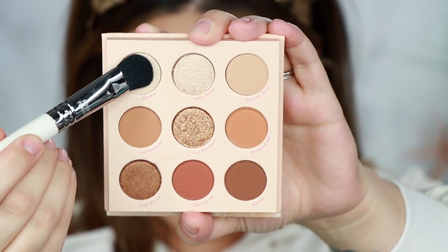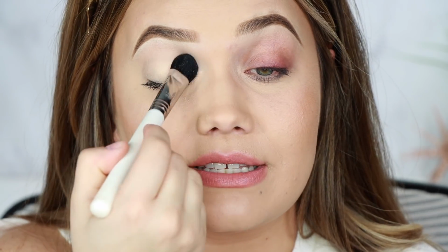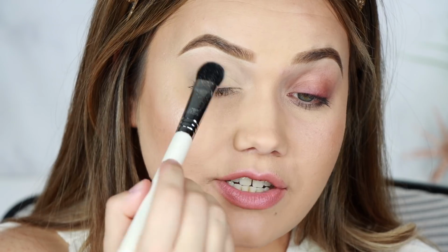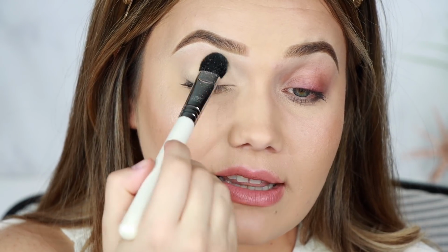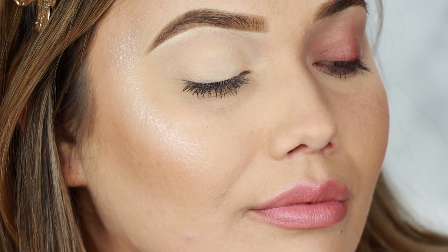The first shade is called Bluffin, and this is just a matte creamy shade. This is my Sigma E50 brush. I love it for shades like this because it makes it super fast. Just packs it on the lid all over. Yeah, just like we thought. Nothing super unique, just a light cream. But it suits the palette perfectly, and it's not a complete palette to me without these shades. So for me, it is a necessity. So there is the shade Bluffin.